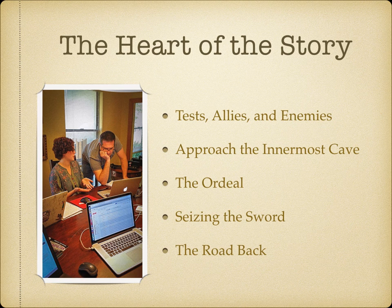Utilize agents. They're there to help you. Use their knowledge. Let them help you get your book to the right publisher or to the right editor, whatever the case may be at this point.